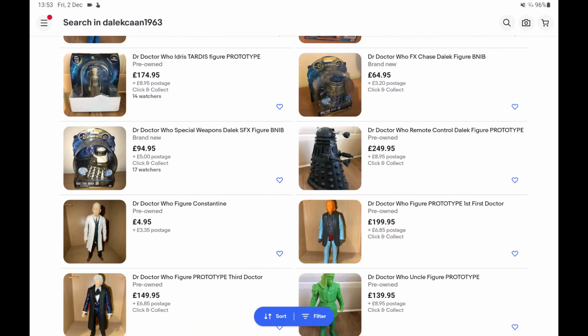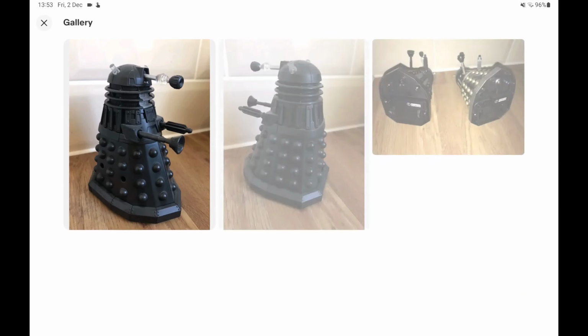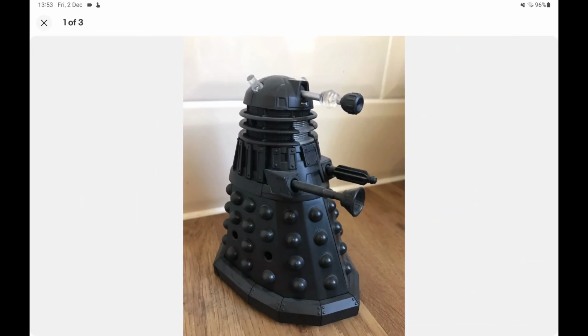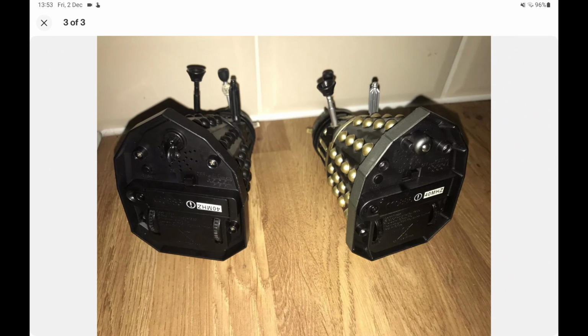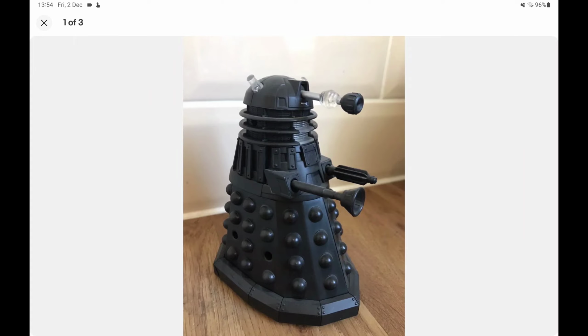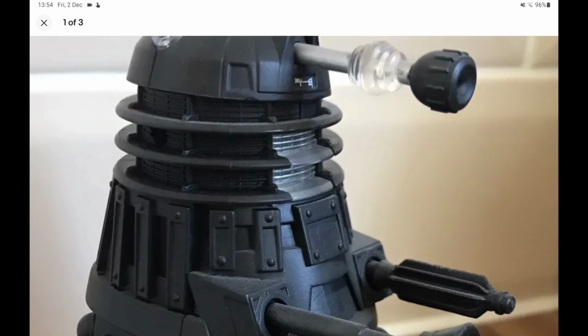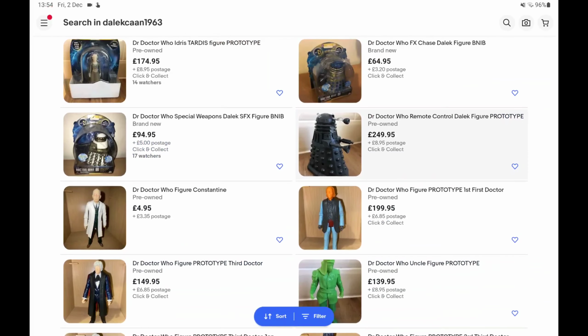And the prototype Uncle figure, seen that 1,000 times before, but yeah, he seems to be selling regular stuff as well, like just a brand new in box chase guard, a brand new in box special weapon tag. Here's an interesting one, a prototype of one of the first Character Options Dalek releases. So this was meant to be one of the radio controlled infrared ones, you can see because of the clear plastic there. But yeah, stuff like that does seem to be more in the legit base.